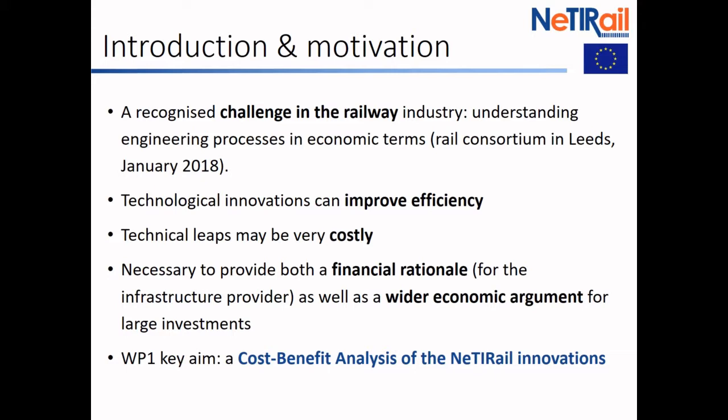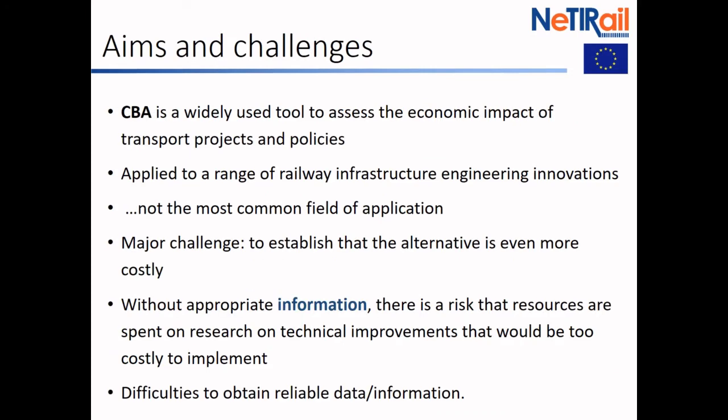So it is important to have both a financial rationale for the agents actually investing, like infrastructure managers, for example, but it's also important to have a wider economic understanding, because if there are benefits out there beyond what the financial benefits for the agent are, there's an argument there to try to find a way to implement these new technologies. So cost-benefit analysis is a widely used tool in the field of transportation, but it's not so much utilized in the area of assessing technological innovations.